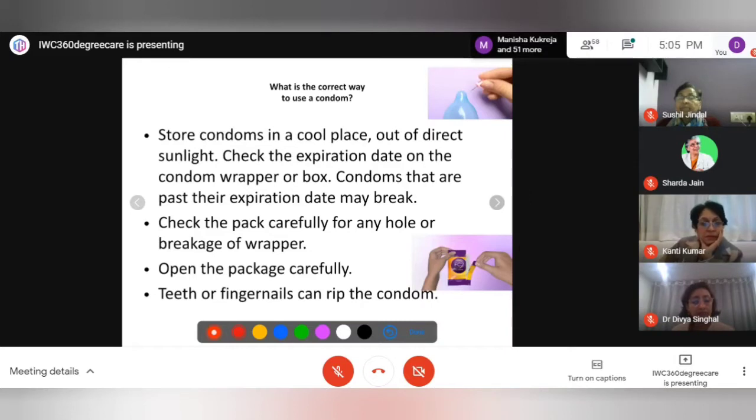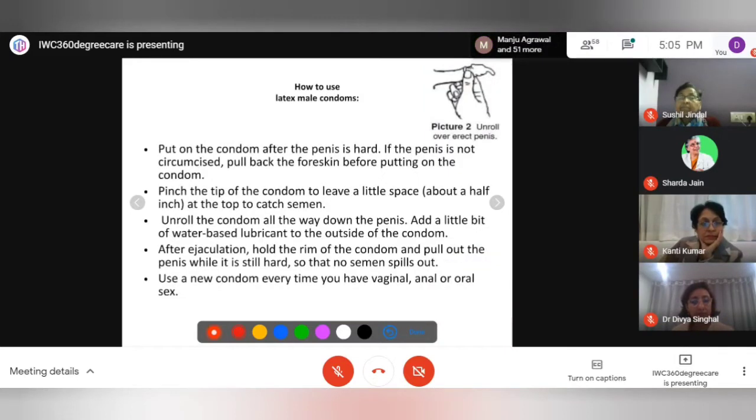So how to use a latex male condom? Definitely in the HIV practices, and when NACO is doing, or there are a lot of organizations doing this sensitization program, they are teaching on a dummy how to use the condom. They have the proper penile structure like we used to learn in the medical colleges, and they are teaching especially how to use the condom.